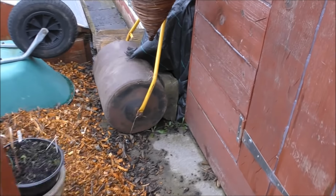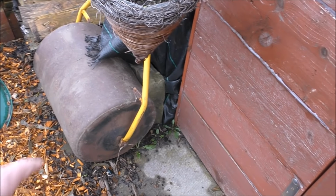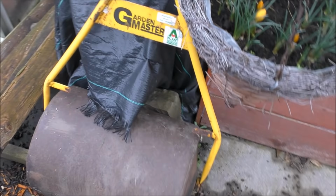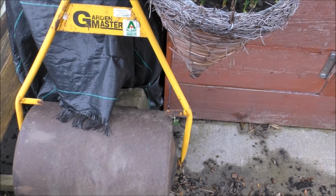I've just been given this. A friend of mine's leaving. He said, would you like this roller? What you do, you put water in it, and yeah, something for nothing. There it is. Garden Master. Can't be bad.